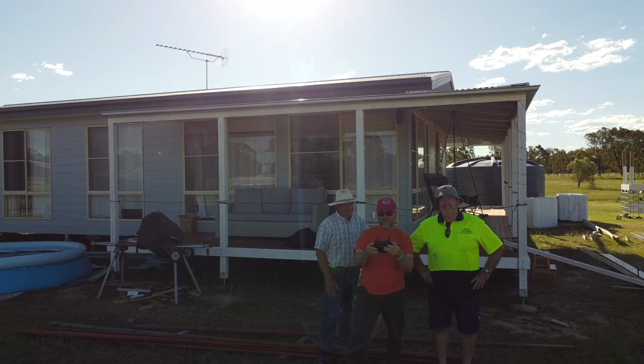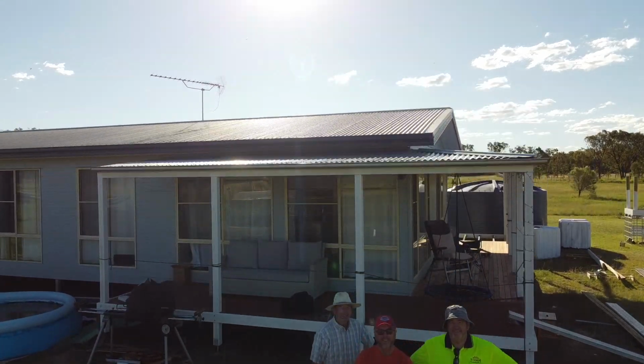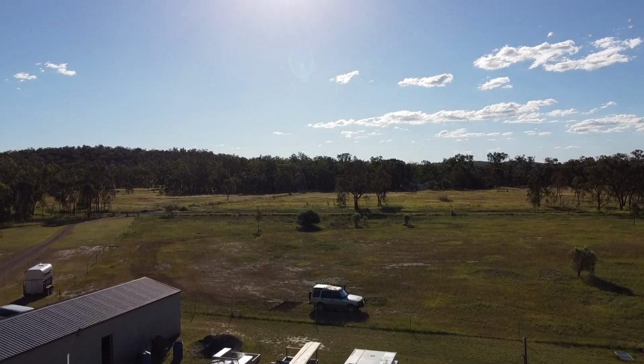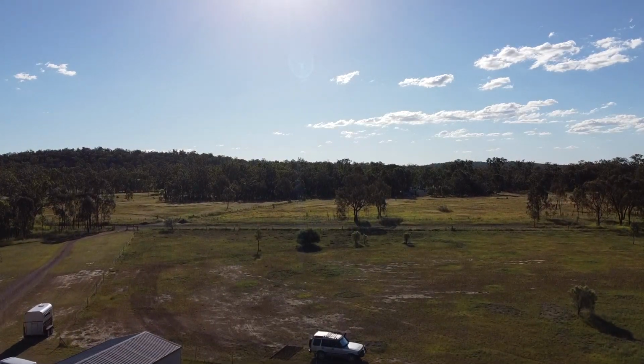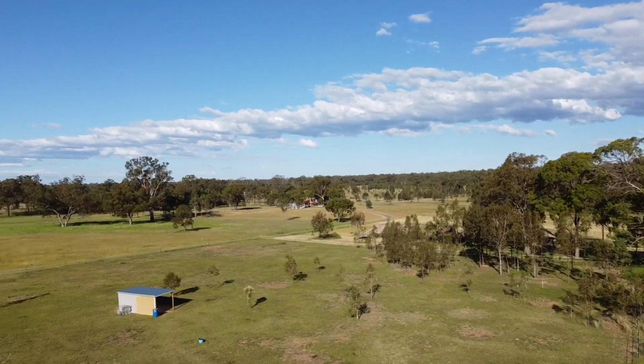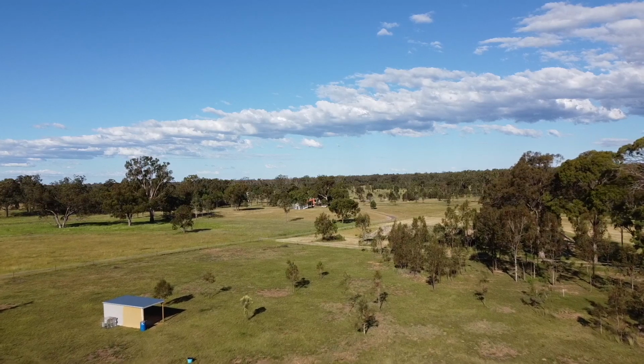Okay, here we are up at Leeburn and the first flight of the drone. So I send it straight up. You see the Land Rover there in the background and the horse float and the front of the property. Do a bit of a spin around. Still getting used to panning on this.